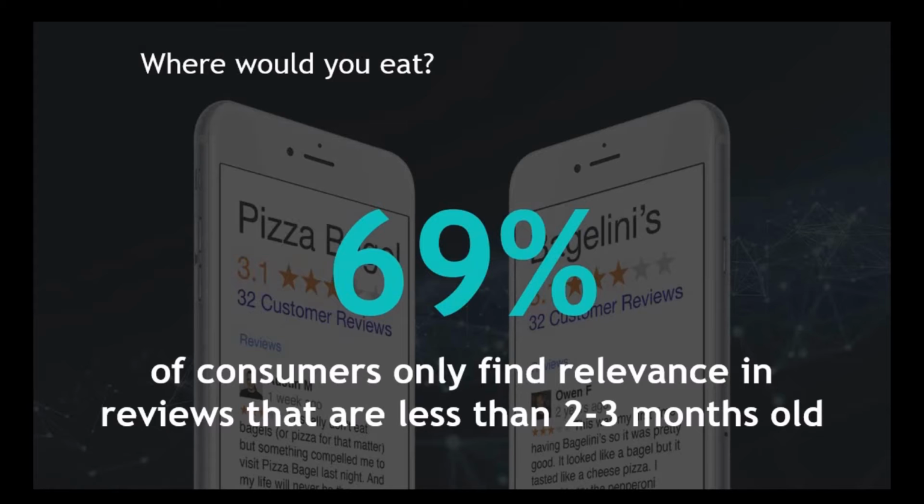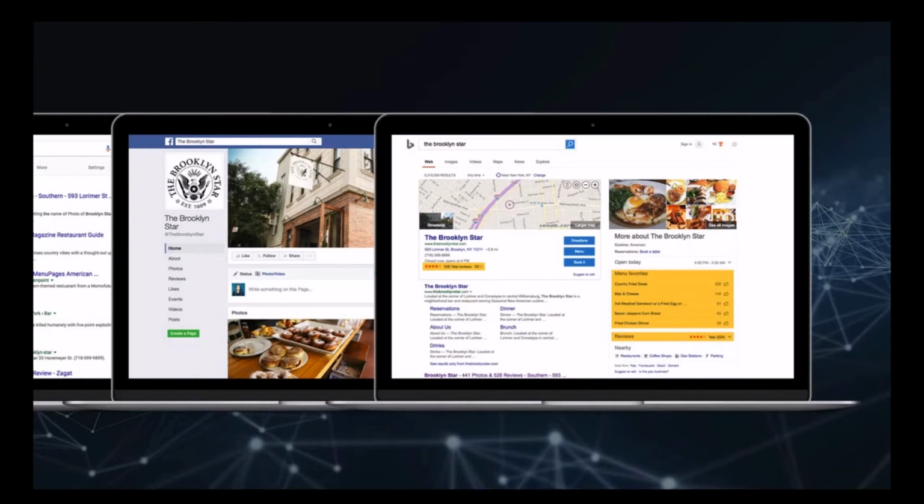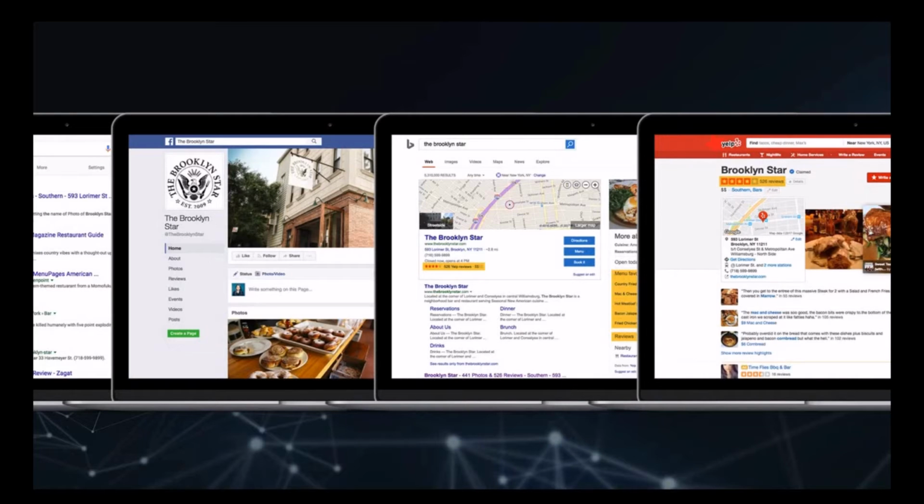So let's think of this in terms of how your company is potentially showing up on search engines and how people are finding you. So let's take an example here. We have the Brooklyn Star. It's a Southern Comfort restaurant in Brooklyn. And if you look at their Google listing, and you see what's on it, you see location data, you see some images, their Facebook page, and then finally you see reviews like on Yelp.